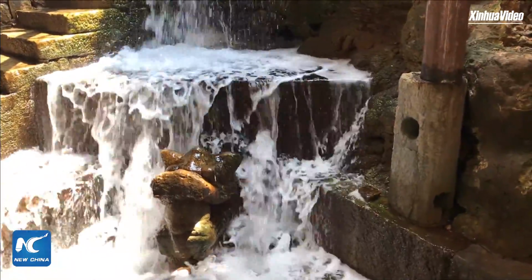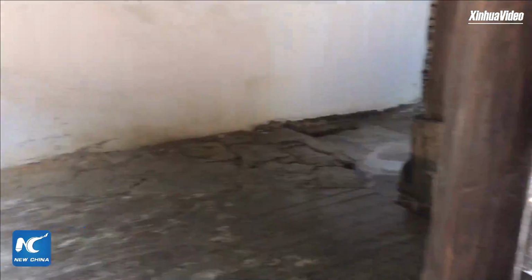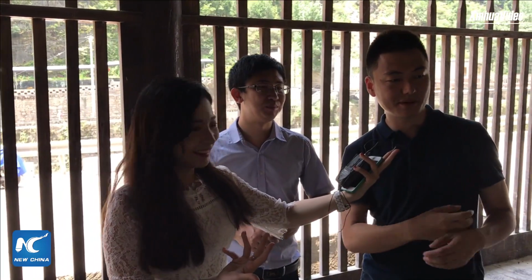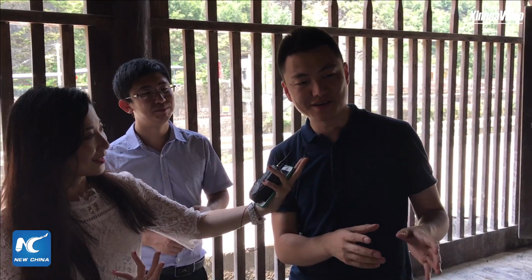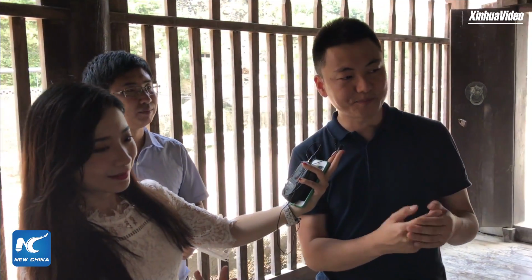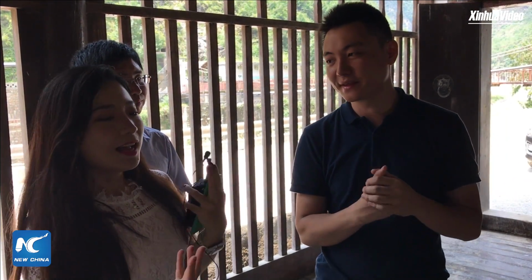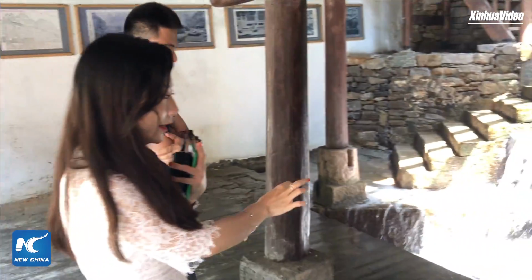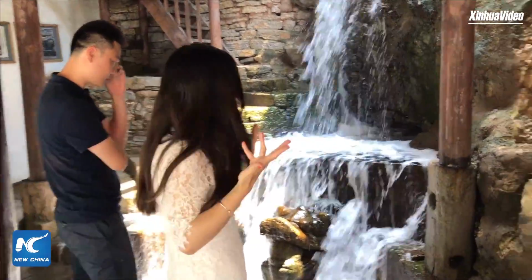People put a dragon head here to show their respect to the brine spring and the gift from the gods. And if you can drink the salt water from the dragon's mouth, it means you're lucky.